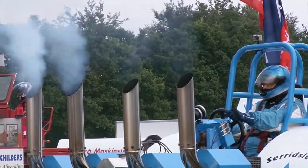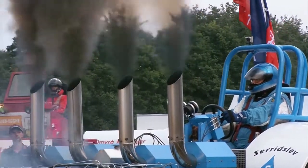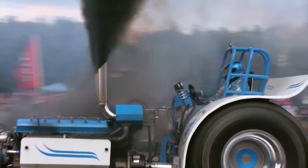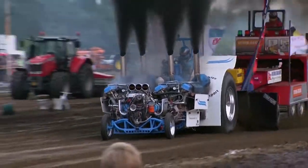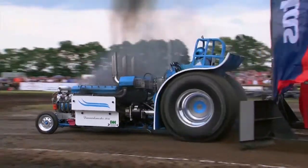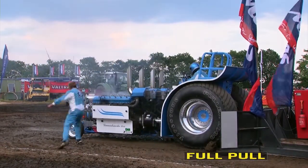First man to the line, this is Leif Jorgensen, the tractor he calls Sleighooden. A little bit different configuration, 2 V12 turbocharged engines. If you look at the front there, Keith Black V8. What an awesome sight. There we go, full pull. I bet the team are really happy with that.